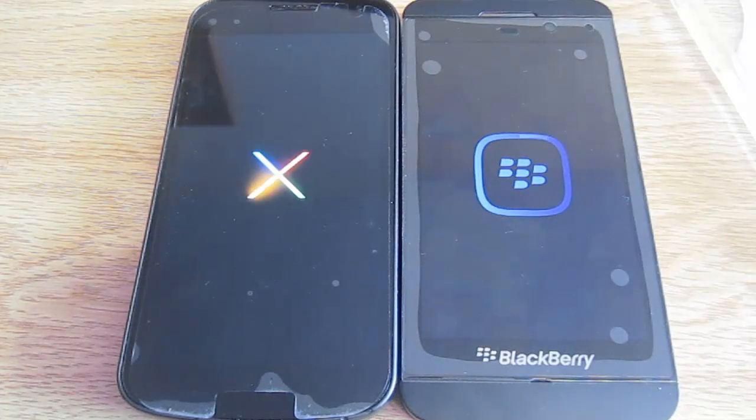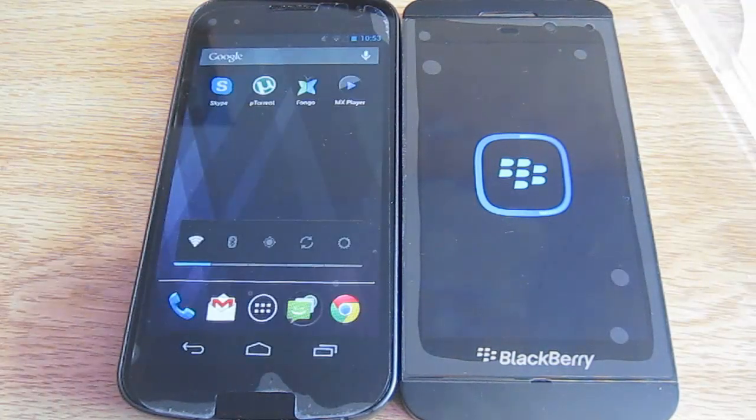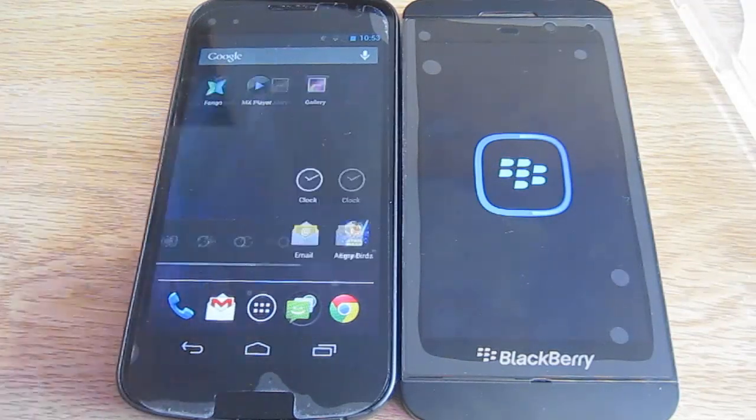Okay, so they're both pretty slow at booting. Galaxy Nexus is a pretty old phone. It came out in November 2011, so just keep that in mind. And the Blackberry Z10 just came out today, which is February 5th, 2013. And as you saw there, Galaxy Nexus still booted quicker.